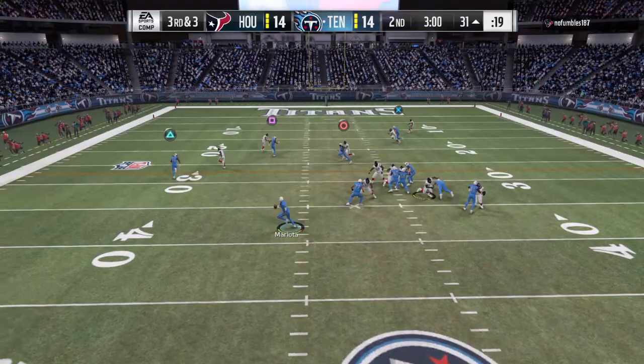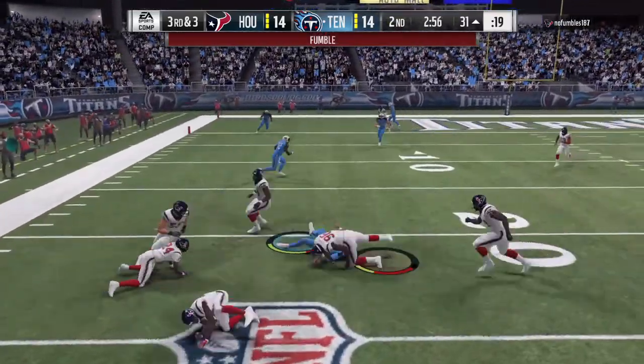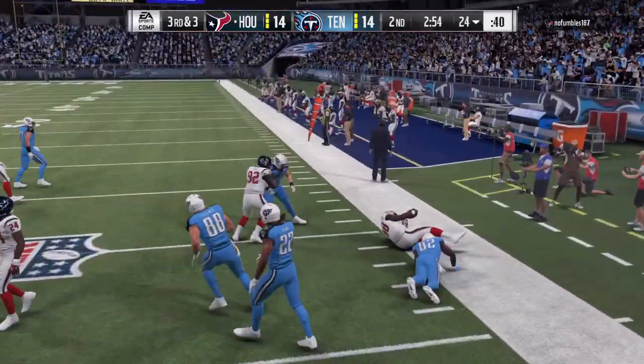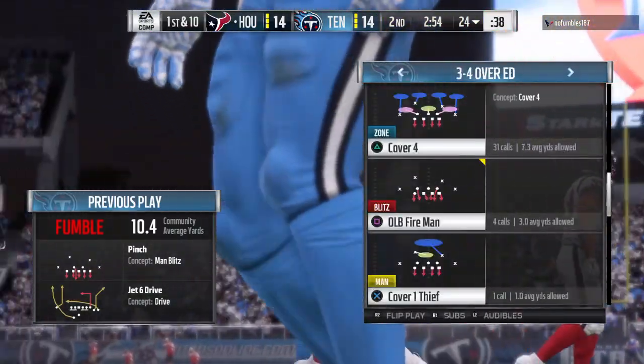Mariota from the gun on 3rd down. Buying time to his left. Oh, it comes, and he lost the football. Mariota had it jarred loose. And they have the football and will take over at the 24-yard line.